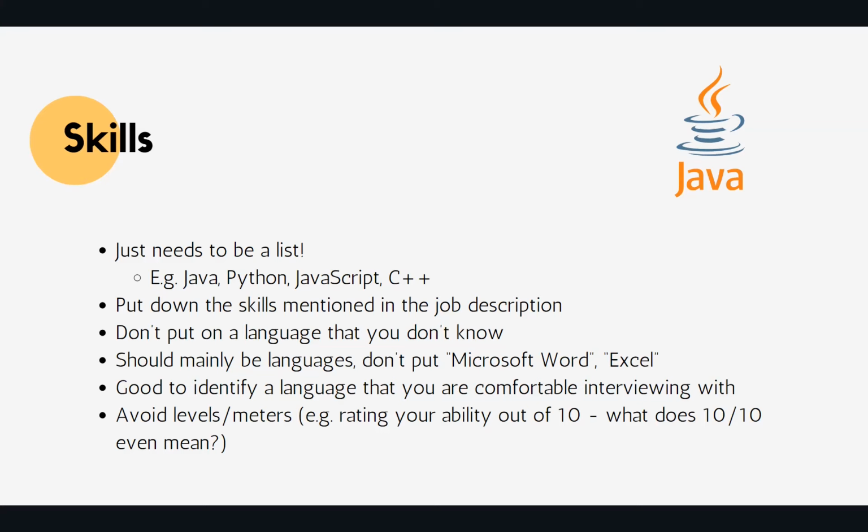And it's also good to identify a language that you're comfortable interviewing in. As you would know, during the interviews, you will go through technical interviews where you code, and putting your most confident language, like Java, first in the list can show the interviewer what language you prefer to do your interview in. And finally, this is just from my experience.